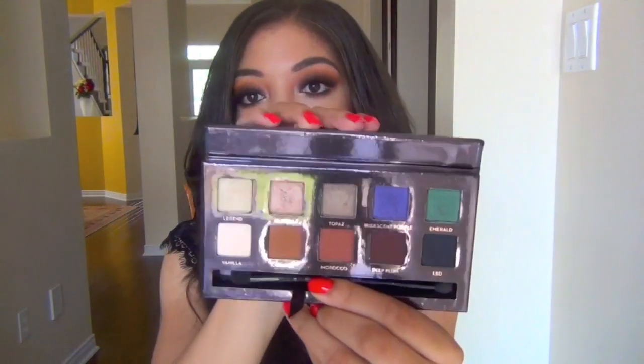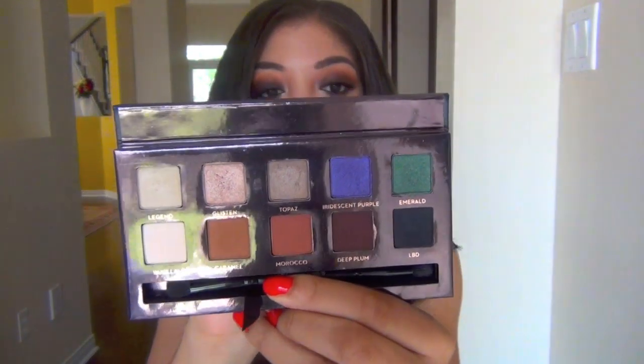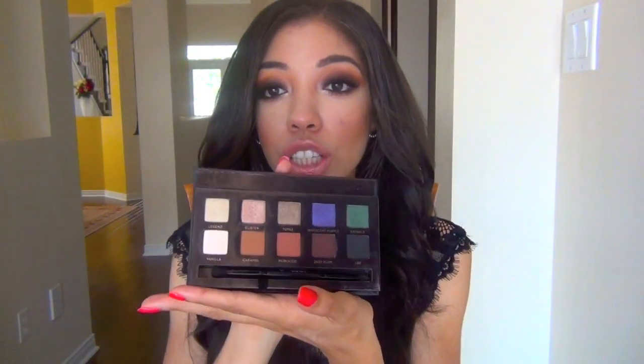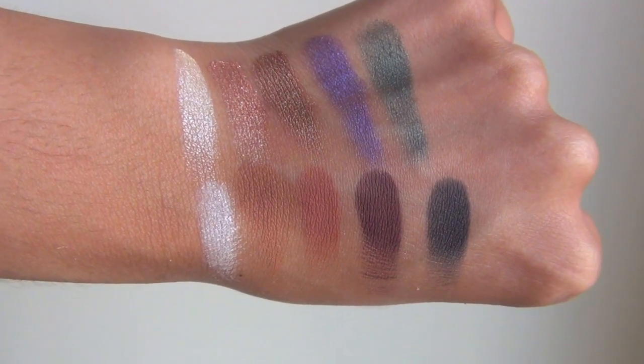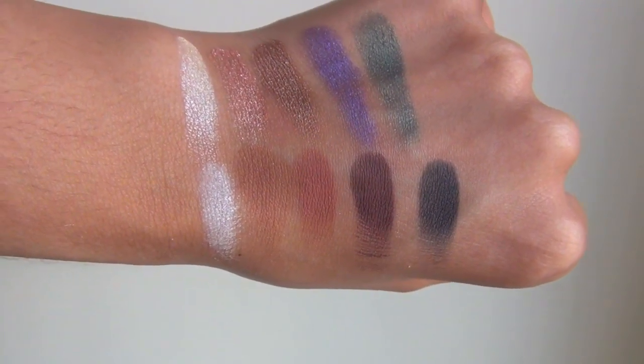Oh my gosh, this palette, literally I knew it would get so much use from me, but I cannot put this freaking palette down this month. The colors are just so perfect. Everything is so pigmented, and believe it or not, I have played with these two brighter colors here as well. Today, of course, I'm wearing this palette.